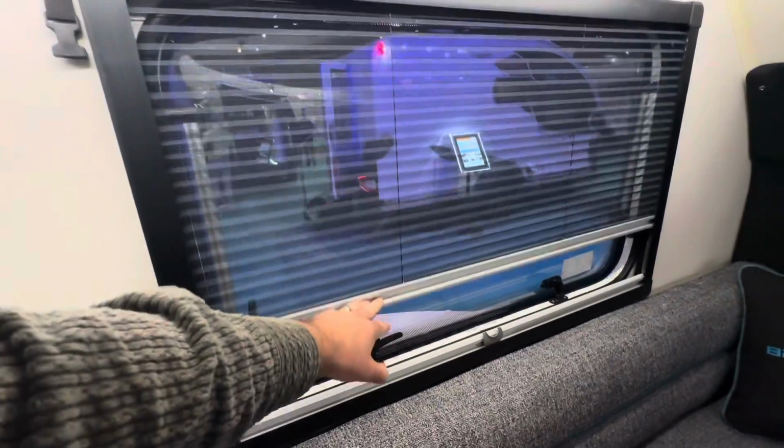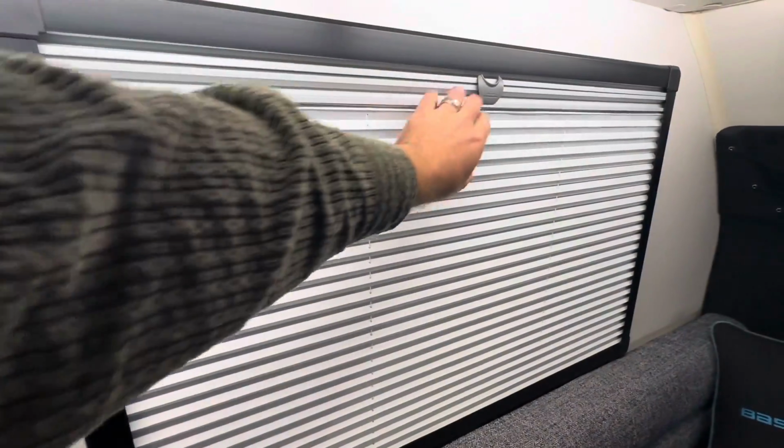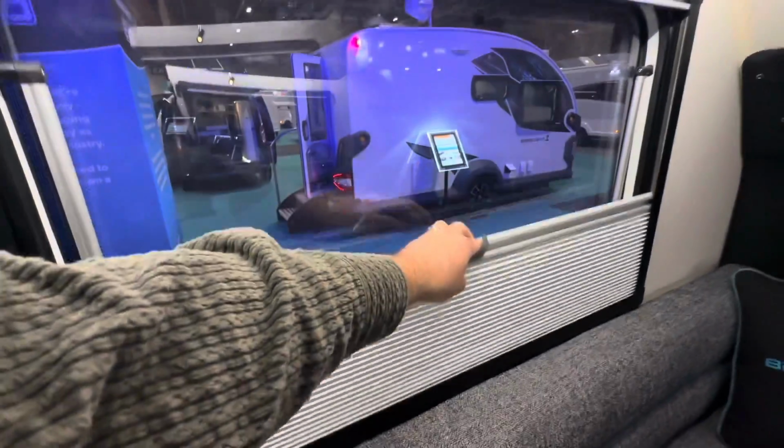I think if it went into production, they might have to beef up the thickness of them slightly just to improve the comfort a little bit. But the fabrics feel lovely.